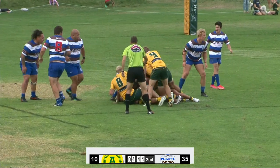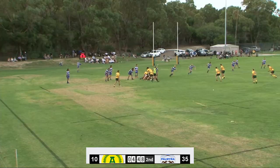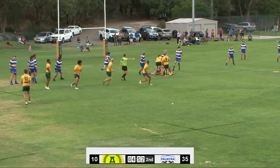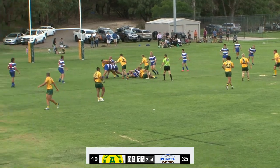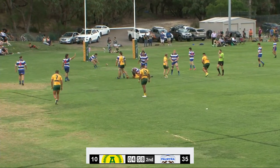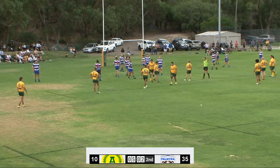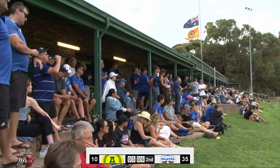You're off now, six. Slow ball, penalty advantage. Opportunity for Associates to try something as they enter the 22 here now. High tackle's the call. Pick and drive thrown forward. Now at 10-35. Plenty of footy left in the half.